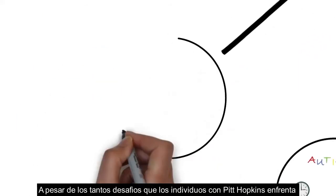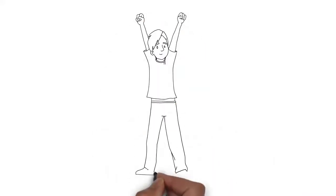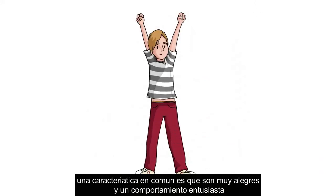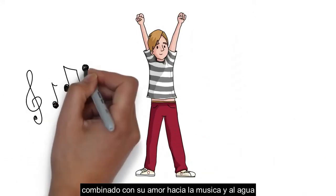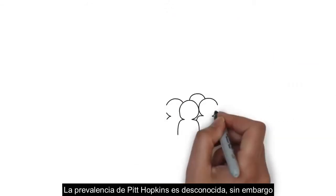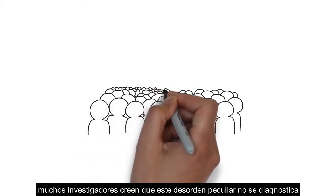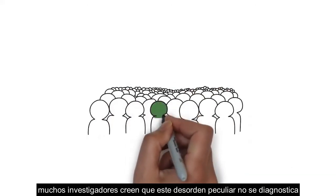Despite the many challenges that individuals with Pitt Hopkins face, one common characteristic is their happy and excitable demeanor, combined with a love for music and water. The prevalence of Pitt Hopkins is unknown. However, many researchers believe that this rare disorder is underdiagnosed.